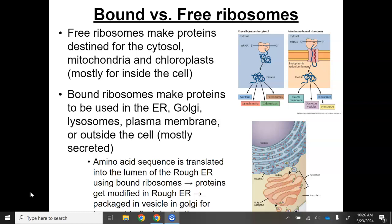Free ribosomes typically make proteins that are going to do a job inside that cell. There are exceptions to this that I'll talk about in a bit, but typically they will do protein jobs inside the cell. They might need to stay in the cytoplasm, for example, and perform a function, or they may need to get incorporated into mitochondria or chloroplasts to perform their function.